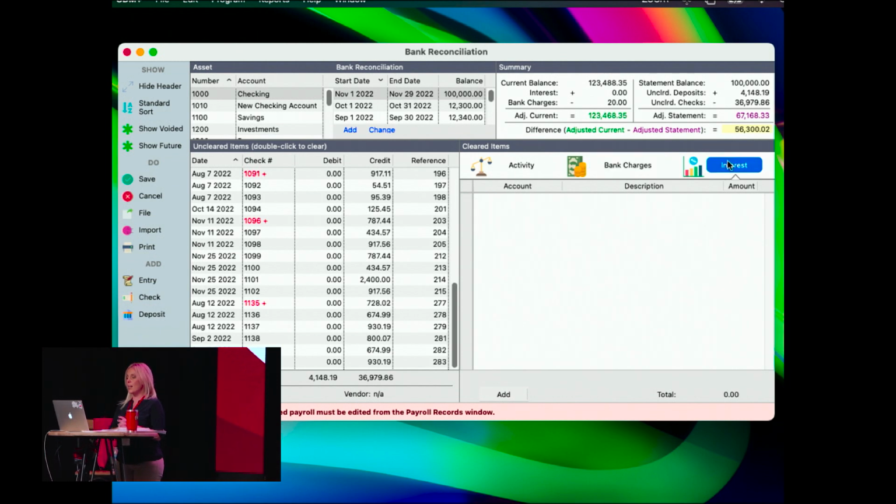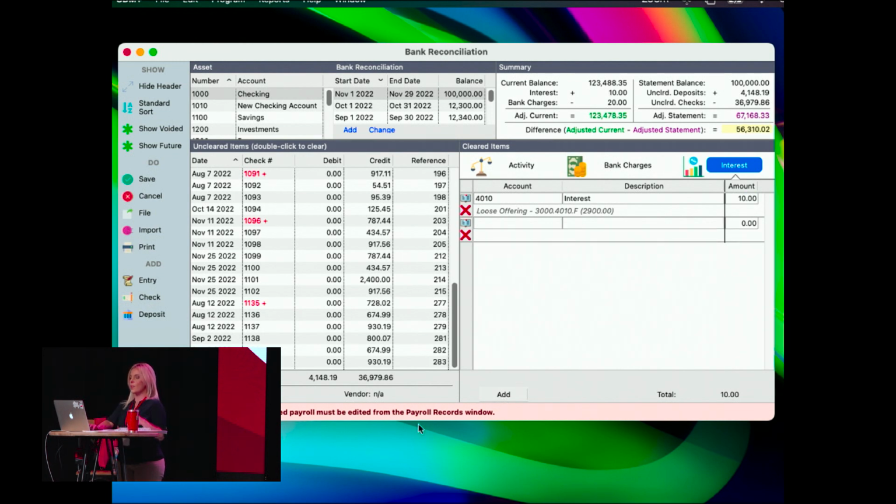Interest is the same thing. You can just click add, type in, and do it that way. Shouldn't have hit tab. Okay?